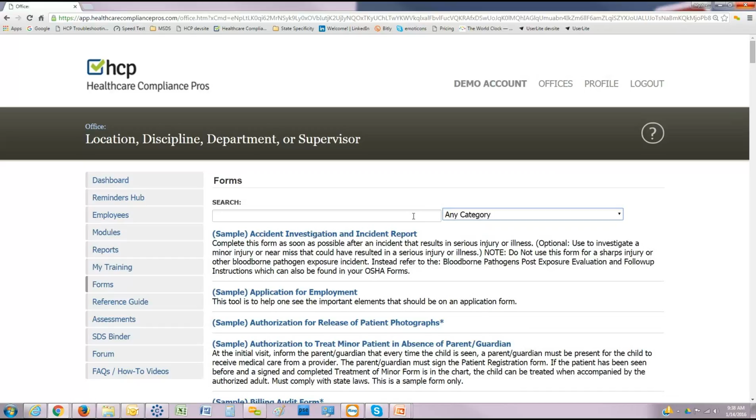These are all downloadable. They download into a Word document. You can customize them and edit them as you need, print them on your letterhead. Anything that you need to do with those, you may. They're here to help you. They're a great foundation if you are building a particular document.